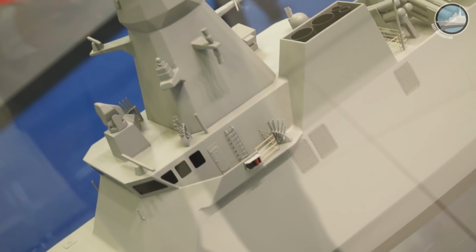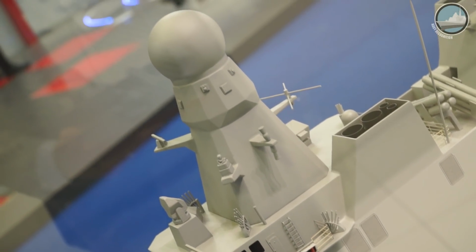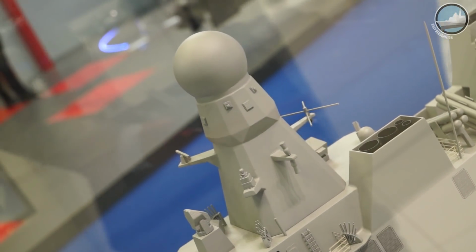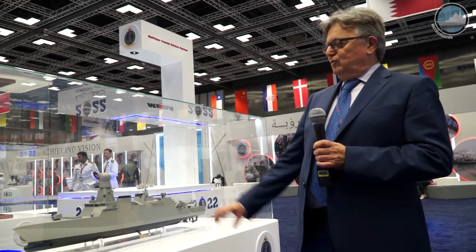The system which is going to handle the entire ship keeps information from the latest Kronos radar system, transferring all the information to the combat system and then supporting any naval operation.